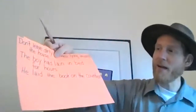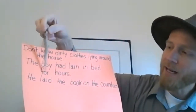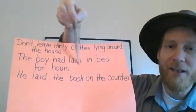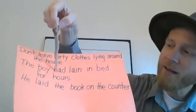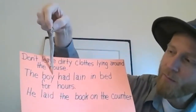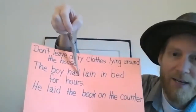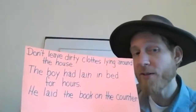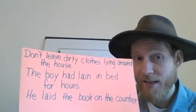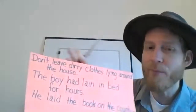And then you'll be able to do this. He laid the book on the counter. He laid it. That one, I think, will be easier for you. This one may cause a problem too. The boy had lain. It might sound funny to you, but whenever there's had or has, you say lain for resting or reclining. So work on those. Keep practicing those.